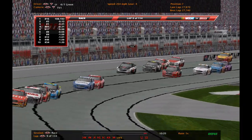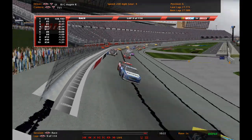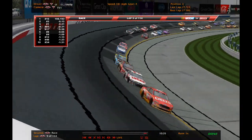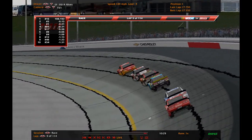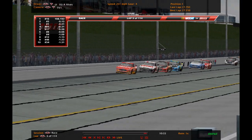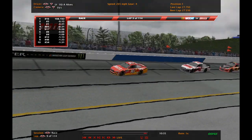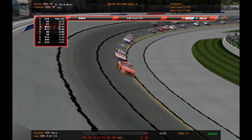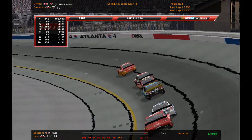to that high line as Cody Hagan joins up to the back of DJ Curtis, a 6-car breakaway right now at the front of the field. Alex Gray in second place after starting in that position. Austin Alves, who started third, currently leads your race as we are about to complete lap 9 of 114.